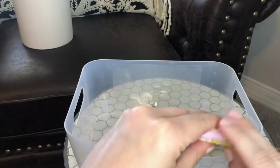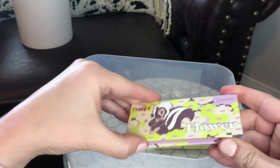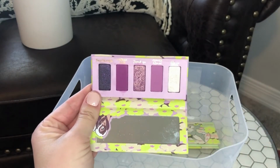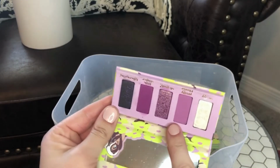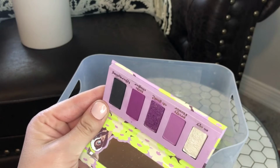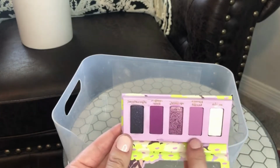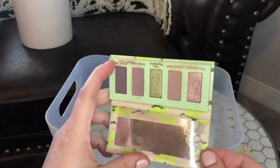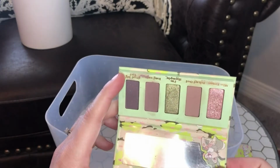All right, so two more ColourPop palettes. This one was the Bambi one in Flower, so more of the purple shades. This was the color story of it. I didn't use it as much as I thought I would, but I did dip into it. I did a look with a combination of these three. And then the other one was Thumper, so this was more of the cool tone colors. You could probably tell I used a lot more of that one than the other one, but still very pretty. Love the packaging of these so much.